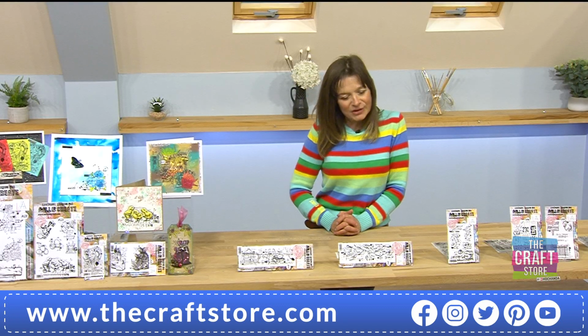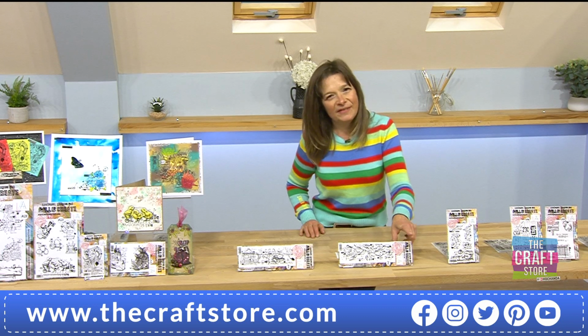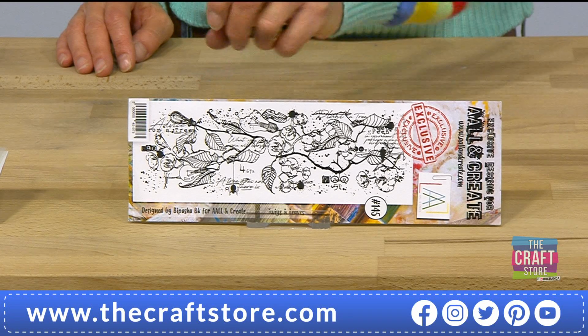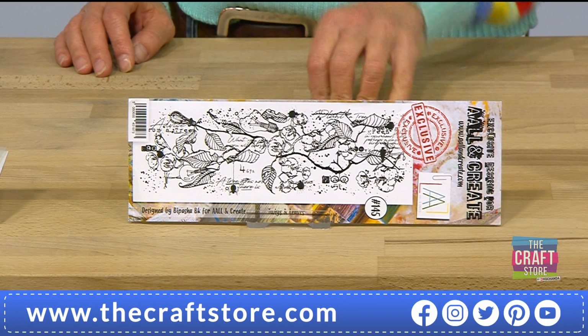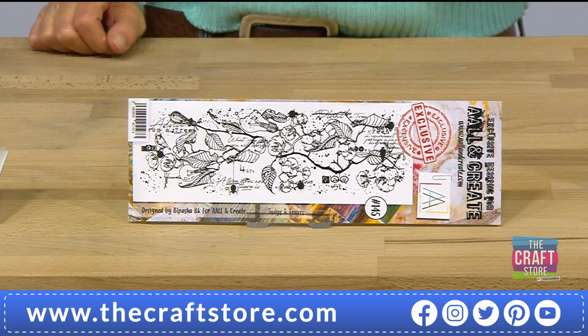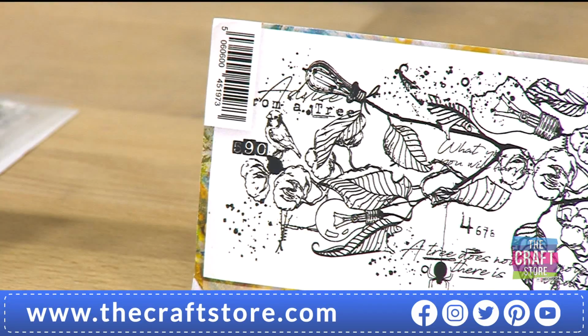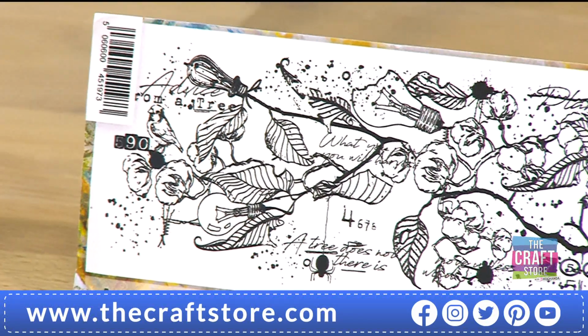Now, another one that you might not have seen, and another one of Papasha's that was released ages ago now. It's number 144. And what you've got on this one, that beautiful vine, the detail is exquisite. It's such a beautiful stamp. And I love with this one, she's hidden little light bulbs in it. Can you see? I just think that's so quirky and fabulous.